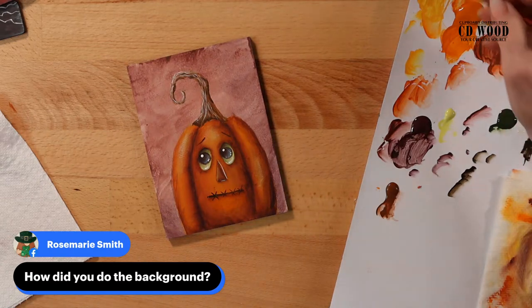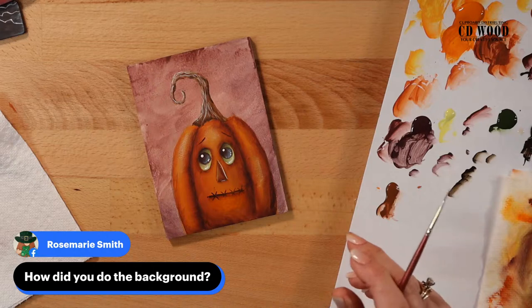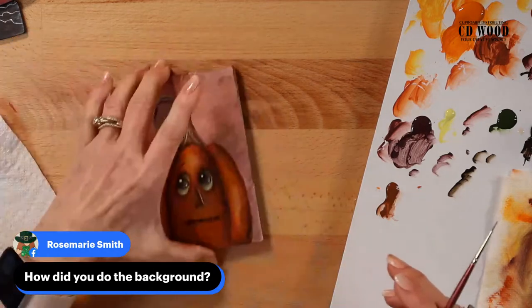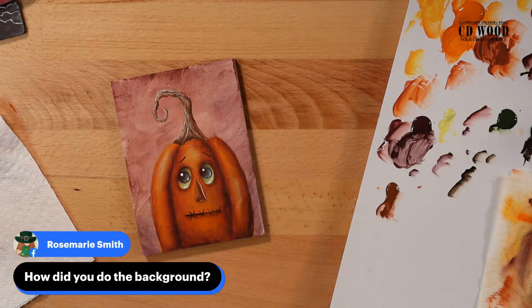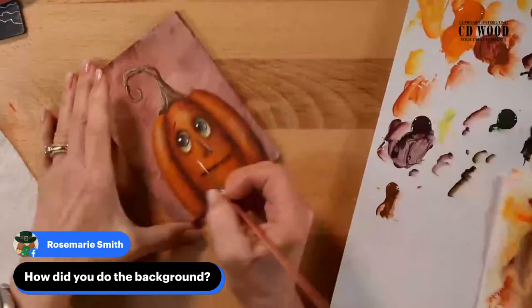Rosemary wants to know how you did the background. Oh, I can show you that. I think I can. Maybe I can show them on here. We can do that. Okay. Let me put a little bit of highlight on his mouth.